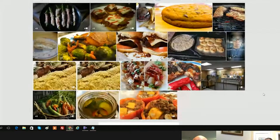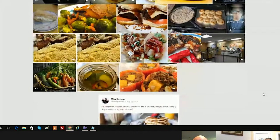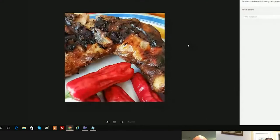All right, so let's pick on another one here. There was one from Sean. Where'd it go? There it is. This one from Sean. Speaking of, let's pick on Mike Sweeney here.